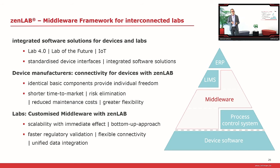For labs, that means we have a customized middleware with zenLAB where we can immediately start to scale. We provide a cure for pressing pain points, and from there we start to optimize and to leverage the whole process you already have, to better depict the needs of your operators, the needs of your customers in the end. So we envision 4 stages to the Lab 4.0 with zenLAB as a foundation.